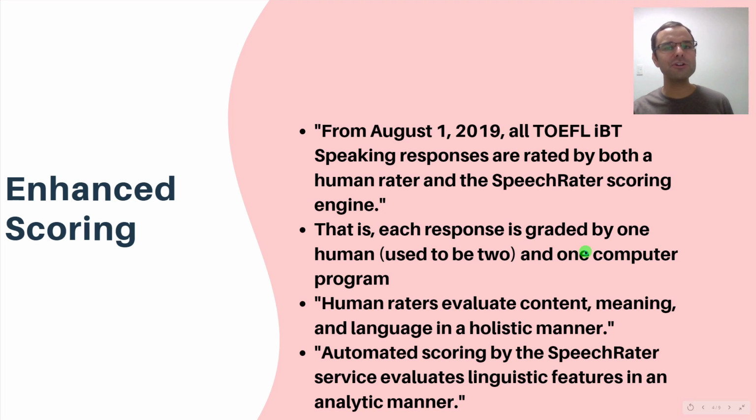And I'm going to start just by quoting what ETS said at the conference today. Here's what they said. From August 1st, 2019, all TOEFL iBT speaking responses are rated both by a human rater and the speech rater scoring engine. Okay, so what does that mean? Well, here's what it means, and this is not a quote.